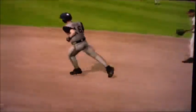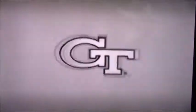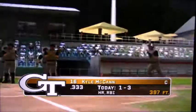Out there onto the football field. They tried to sneak one by, but he puts a great swing on it. Ripped out for a no doubt. It's the first home run I've hit. This is my 10th game doing this. And that's the first home run he has allowed.